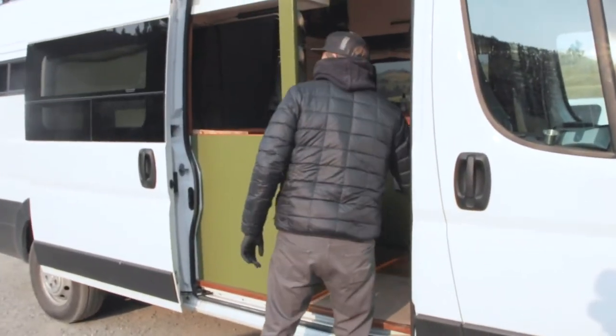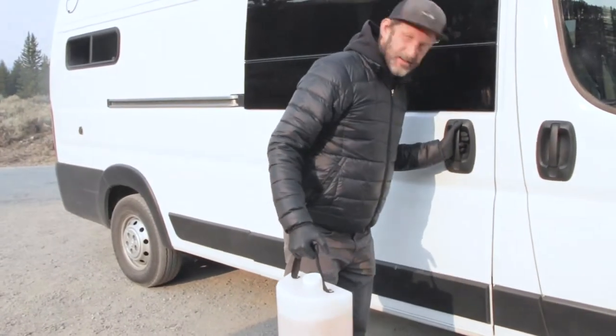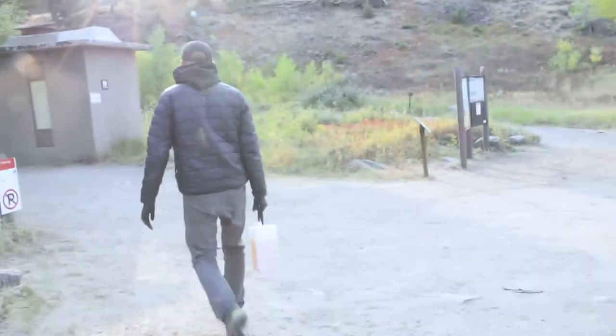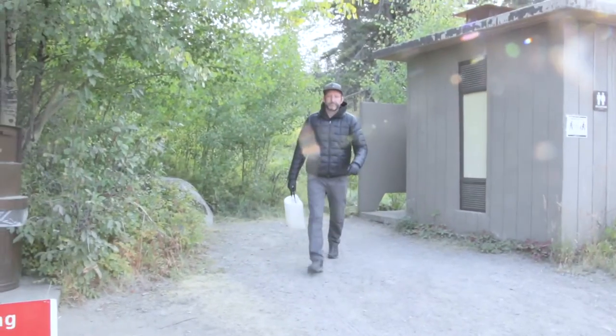That's one thing, like, we're always looking for those pet toilets and whatnot when we're around, and it looks like we have one. Let's see if I can get it. Nope. Whoop. Right there. There's my pee tank. That's a lot of pee. How'd that work out for you? It's great.